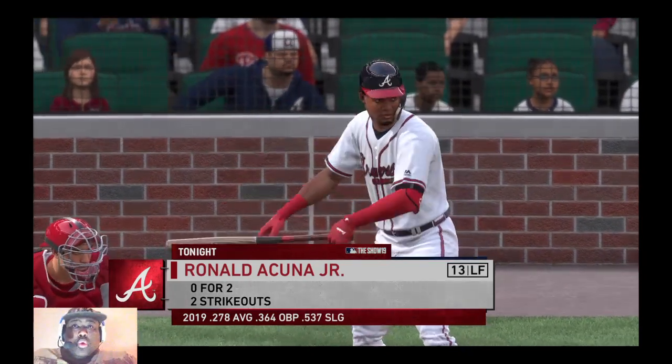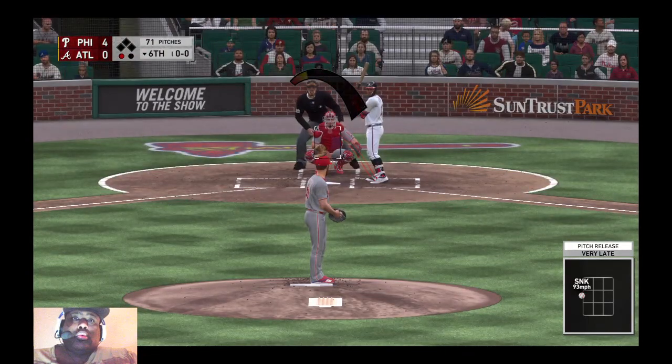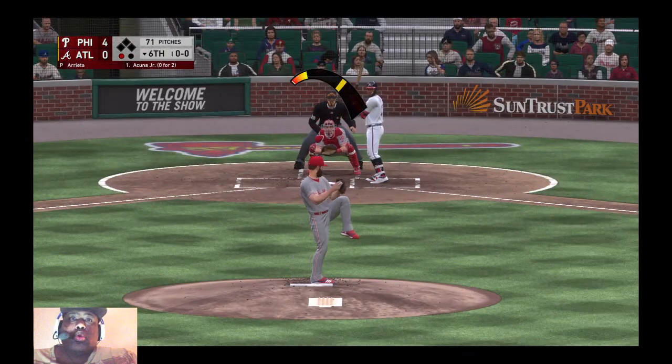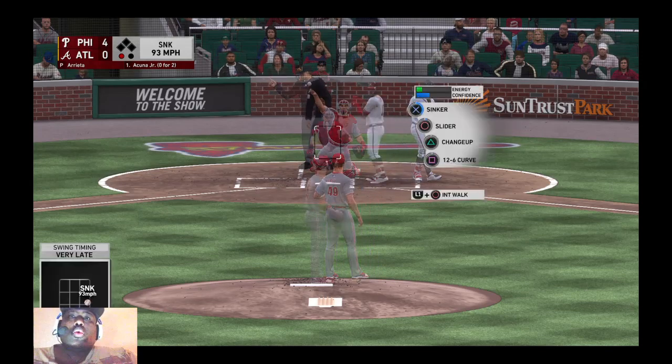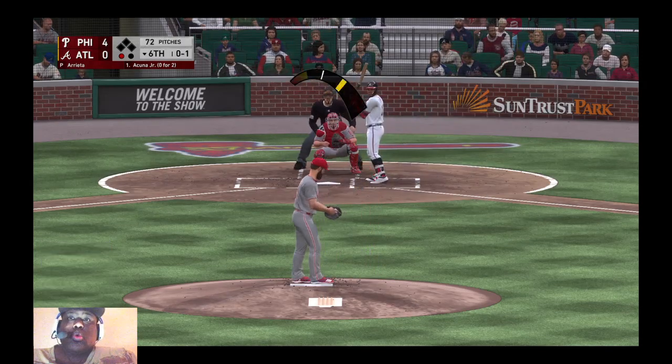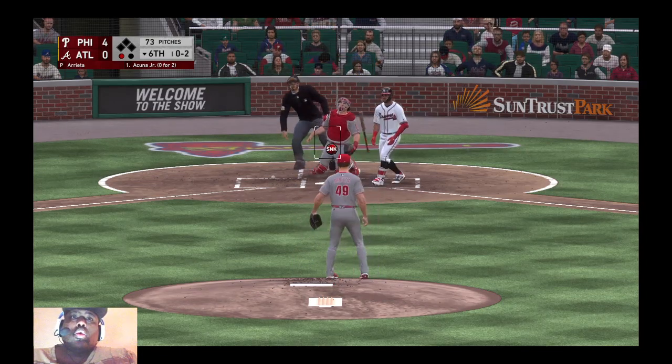And now back to the leadoff spot in the Braves lineup. Stepping in, Ronald Acuna. No hits in 2 trips to the plate for him in the ballgame. And he holds up here, but the pitch is a called strike anyway. No runs, 2 hits, and 2 errors thus far for the Braves in the ballgame.